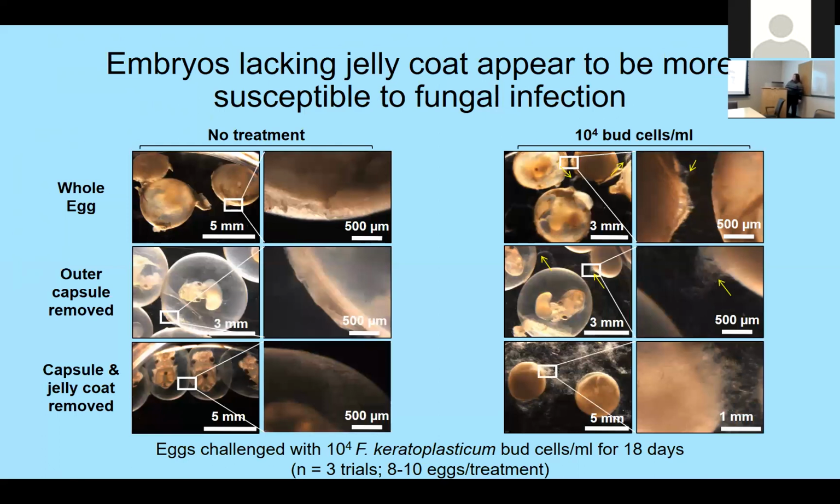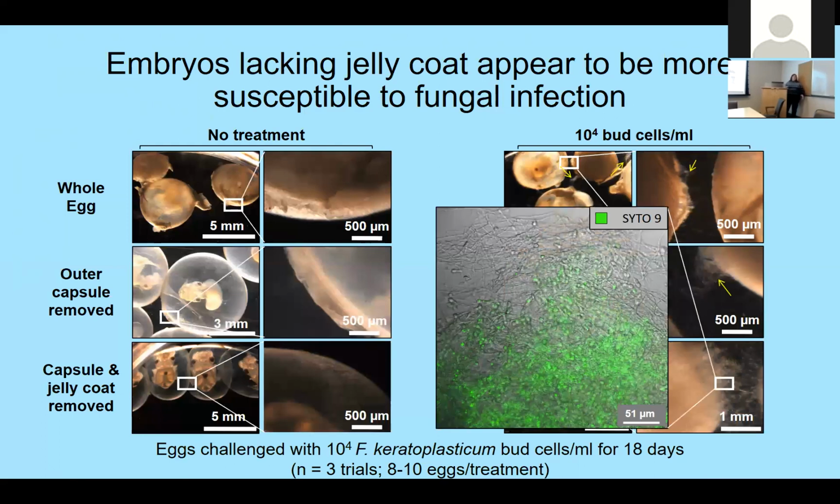And when we looked at this under the confocal, stained with the nucleotide stain Cyto9, you can see just this mass of fungal hyphae present here. So this experiment, along with our antibiotic experiments, really showed us that the jelly coat and its bacterial community were crucial for defense of these eggs against fungus in this system.